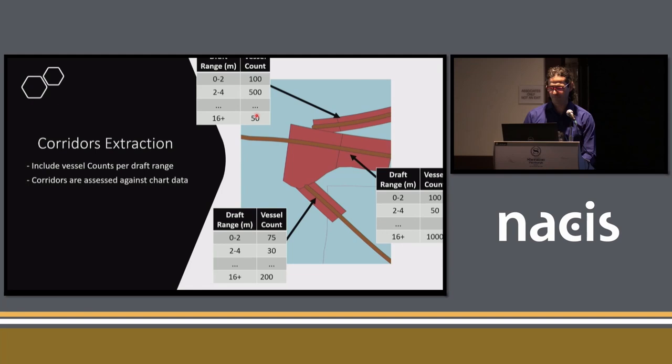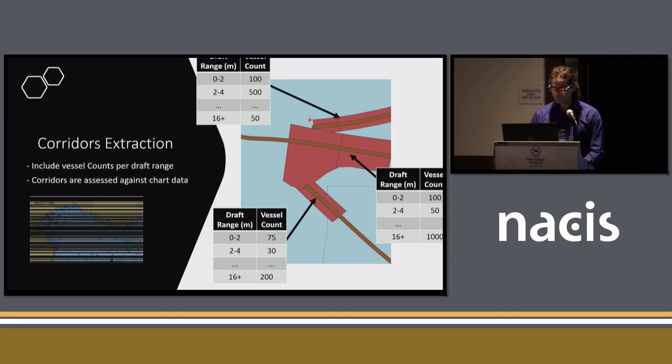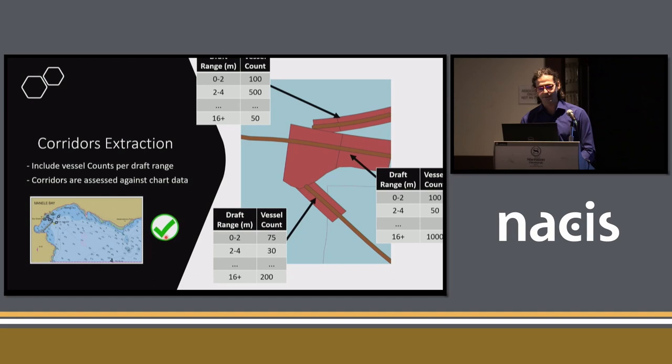For instance, the main corridor here is clearly dominant for vessels with a draft greater than 16 meters. So if you have a vessel that gets to this point and the draft is, say, 18 meters, it most likely will follow this path instead of this or that, which are less likely. Furthermore, to confirm the safety of the corridors for the different draft vessels, and to annotate the corridors, we evaluate them against the chart data.